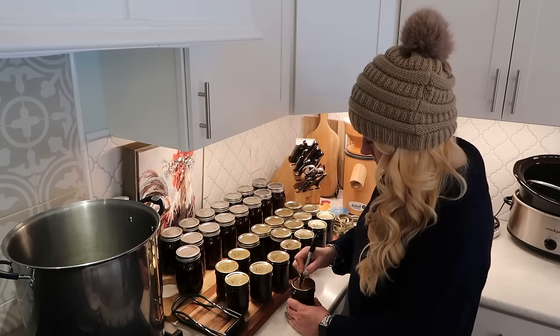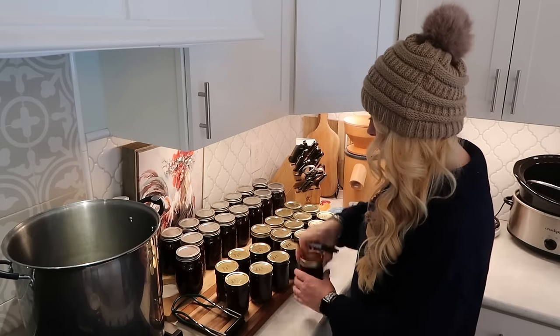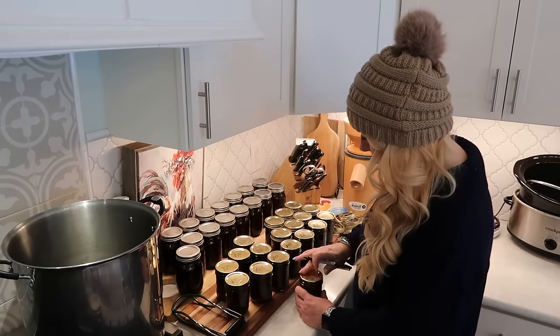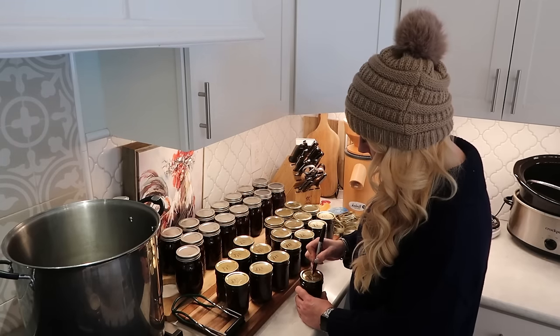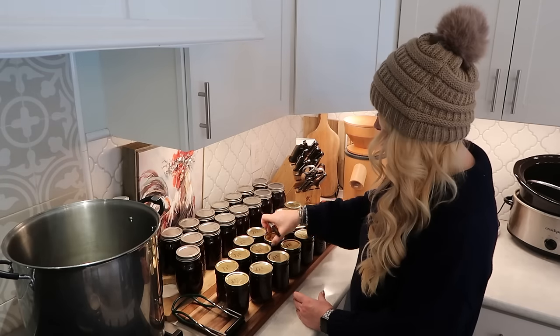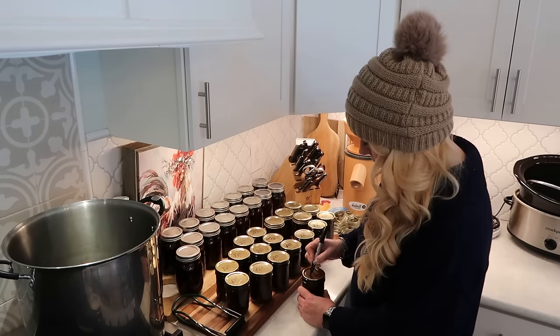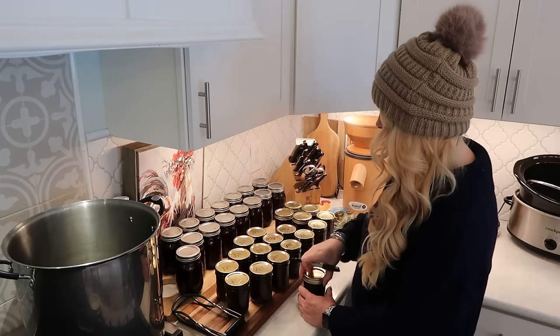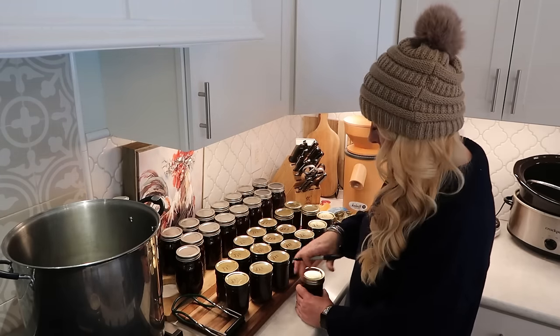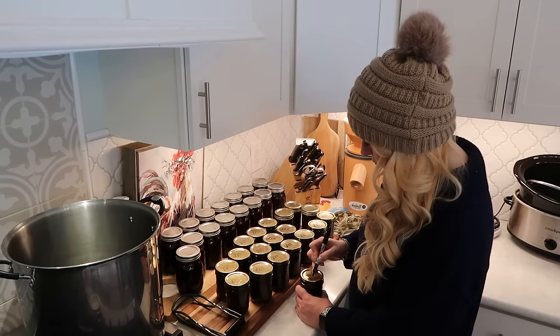And I do go through and test the lid on each jar. I should be able to pick it up with my fingertips there, and there should be a nice seal. Again, these have sat over 24 hours, and so I did get to hear all the lids popping the day before as things continue to seal all the way. And so now it is just this assembly line process.